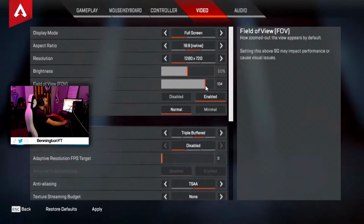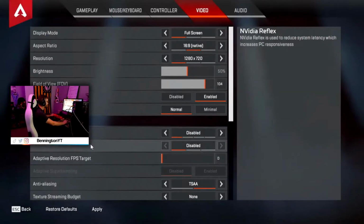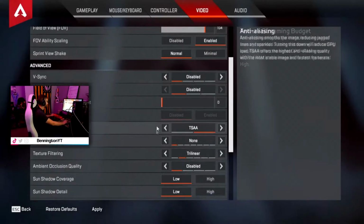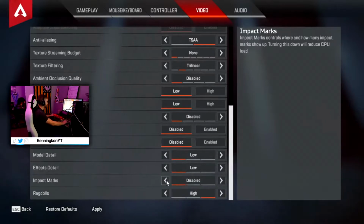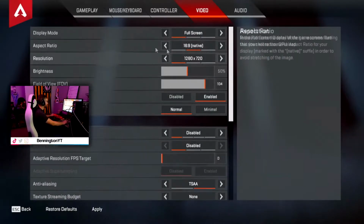So let's go ahead and put some of this stuff on. It says triple buffered. We want to turn that off. It's not even letting me change some of these settings, it looks like. Yeah, it's just automatically doing low on a lot of this. So we're just going to continue doing the low idea.